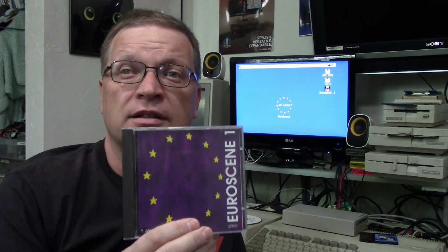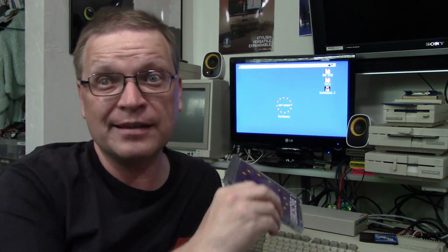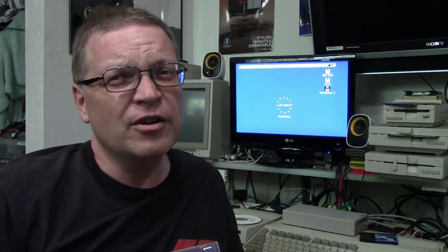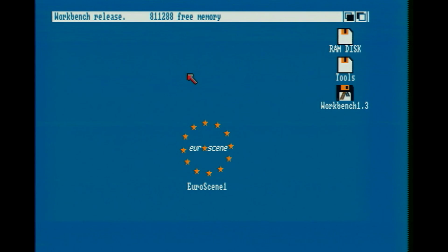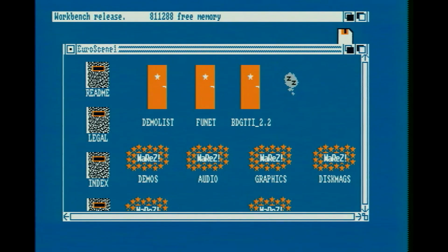Now, I've got a copy of this Euroscene 1 CD from back in the 90s. This is a bunch of European demos that were created to run on a machine like this. And there's some pretty cool ones in there. There's some that aren't so cool, but there's some pretty cool ones. Let's take a look at a few just for laughs. So you can see here that it mounts the CD just as another device.